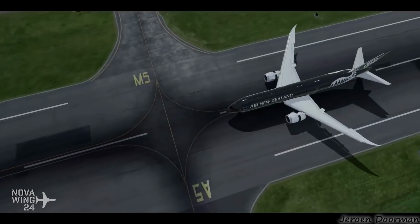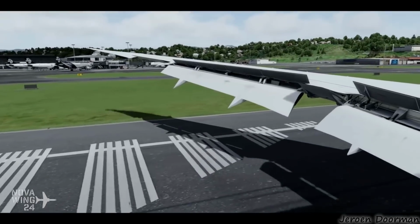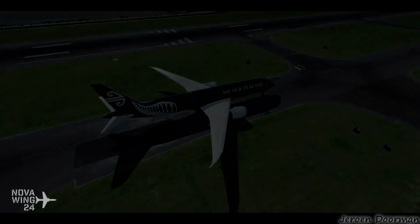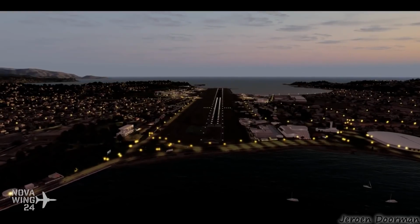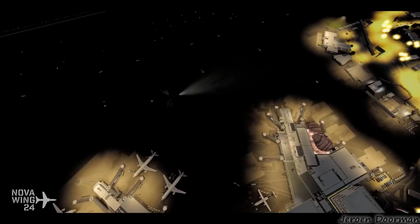As I said, this one is exclusively for Prepar3D V3 and V4, so not available for the other ESP platforms at this time. Available for purchase directly from Flightbeam, coming in at $25 US, or your regional equivalent, available now.